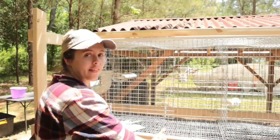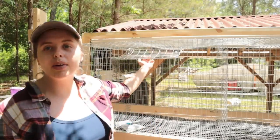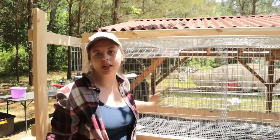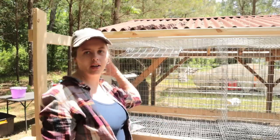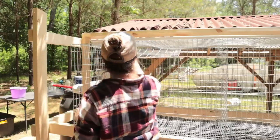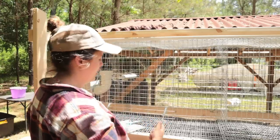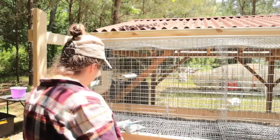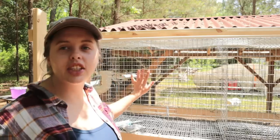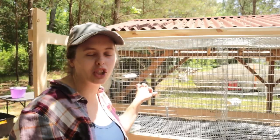So I pull them down to unhook and it swings inwards. Then I can hook it up top and it stays wide open. So I can get in here and clean or mess with my kits or whatever, and I'm not fighting with a door. It's not in my way. But when it's latched, they can't push it open. So it's 15 inches this way and 16 inches this way. So it gives me an inch of my door to be supported by an inch of my cage wall to keep them from being able to push it out.